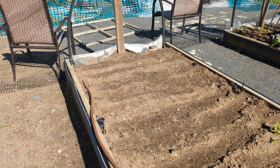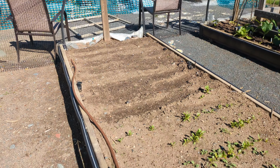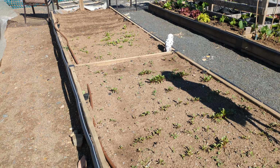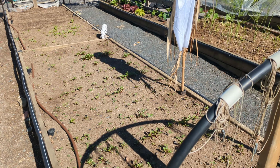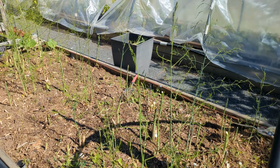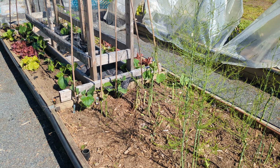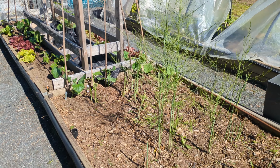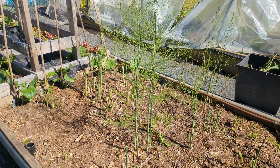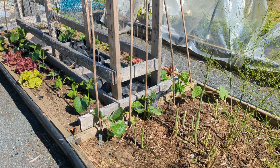We reseeded our carrots. Unfortunately, nothing has come up. Beets are now just starting to come up. I don't know. There hasn't been a lack of rain. We've had tons of rain over the last 2 weeks. Not too much sunshine, but still the germination rates are not all that great. Asparagus has been good. Again, we weeded this bed. Very good crop this year. We've been harvesting it almost every second or third day.